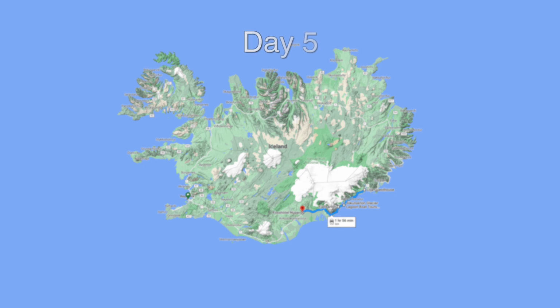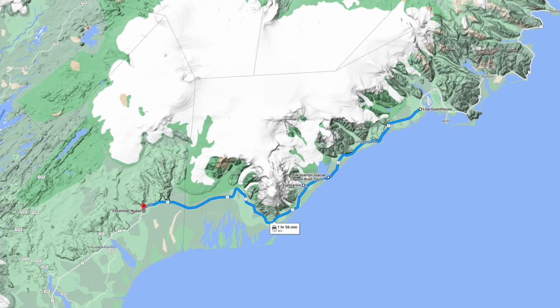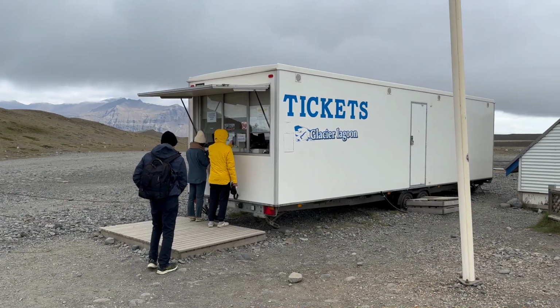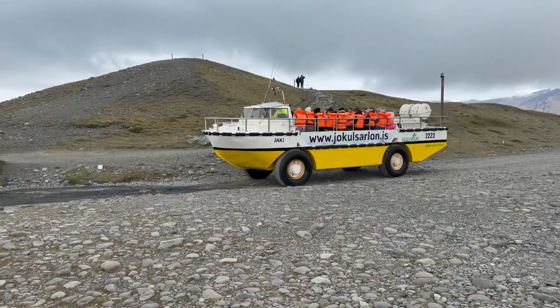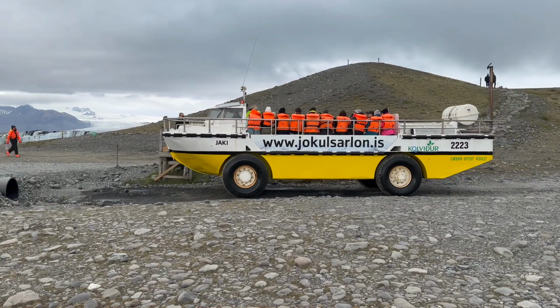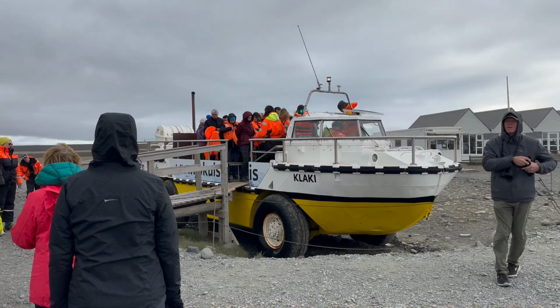Here comes the 5th day of our journey. All the activities on day 5 are within the Glacier area, and the most exciting one is going to be the Glacier hike. First stop is to go to a Glacier lagoon, where we will be riding an amphibian boat to see the icebergs coming out from the glacier. This is the amphibian boat, first time to try.